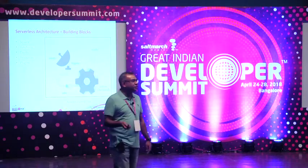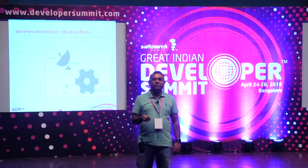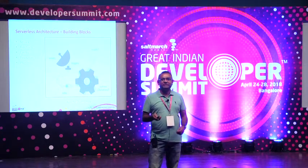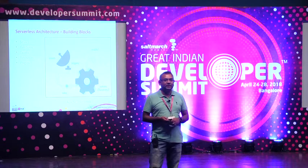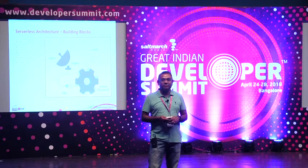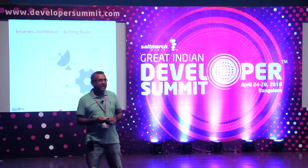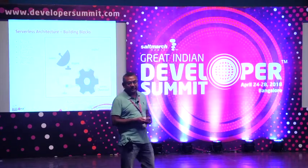And on the right, if you take a look, I've put in a graphic of Apache OpenWhisk. Apache OpenWhisk is, again, an open source serverless framework that you can leverage to do serverless computing. And obviously, IBM and Adobe and a whole host of providers are contributing significantly to it.